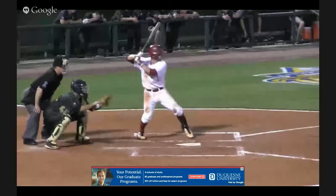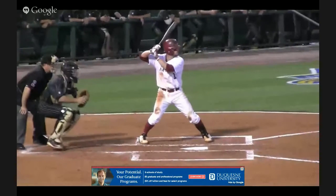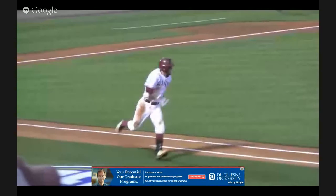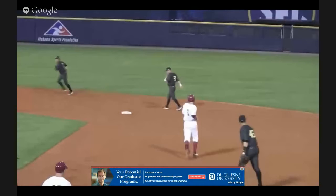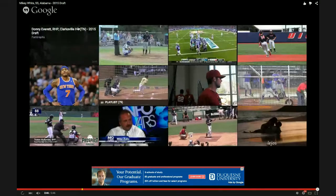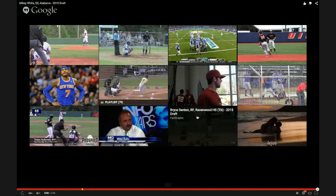Yeah, this is against Vanderbilt. This is from 6 days ago, so it makes me wonder if... Vanderbilt. That was from the tournament. That's what I was implying. The SEC tournament. That's the one you already saw. The SEC tournament that we already saw on TV.